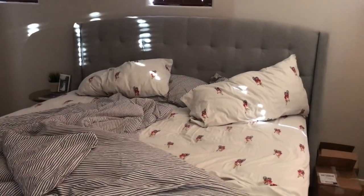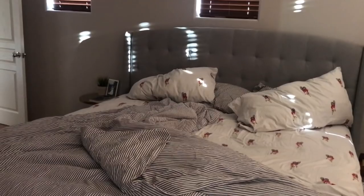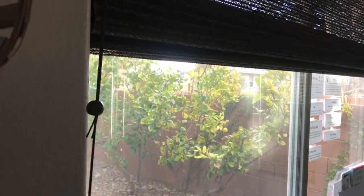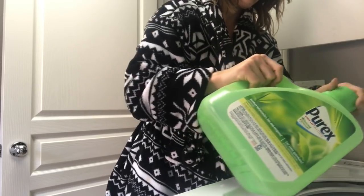So the first thing I do in the morning is make my bed, and you guys will have to excuse the boxes. We are getting ready to move. The next thing you're going to see here in my routine is that I always let out the dogs, and I go around and open up all of the blinds in the house to let the sunlight in. Next up, I get laundry started every single day. I don't always fold it, but I definitely always wash it.